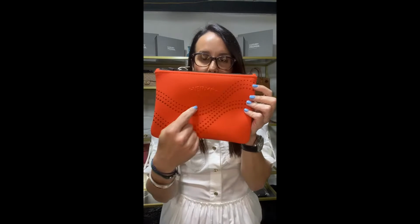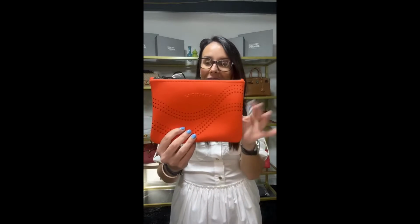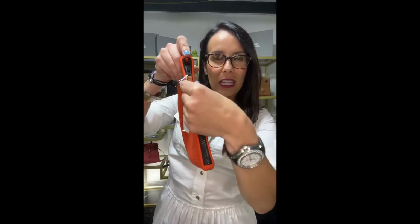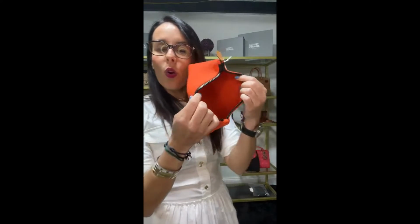This is from the Wave collection, which has the perforated pattern on the front. This is unworn, so this is in excellent condition. You have the nice little black zipper and a little leather detail on the top, and all orange interior. This is also on the small size.